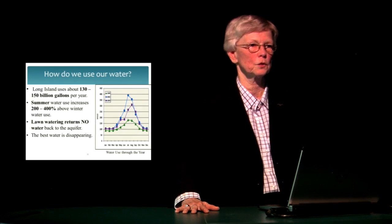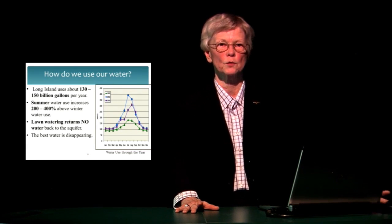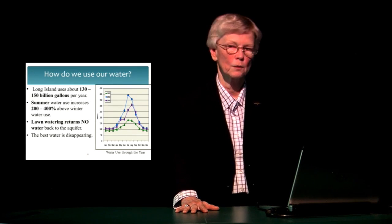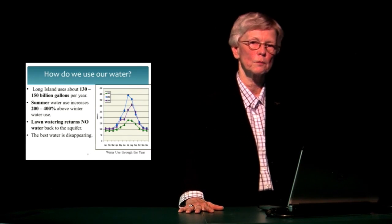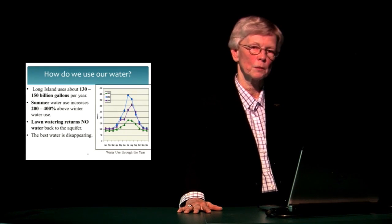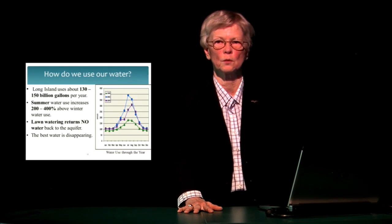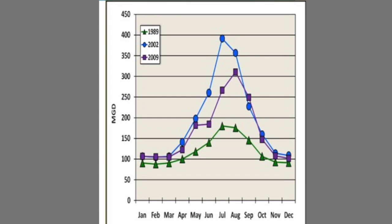But the other aspect that we rarely consider is how are we using our water? Right now, Long Islanders use about 150 billion gallons of groundwater each year, and that number goes up in a dry year. And we also use water differently between summer and winter use. So in the winter use, our water use is reasonably conservative, but when it comes to the summer, our water use can increase anywhere from 200 to 400%. You can see this diagram here that compares water use over the course of a year, and you can see these very dramatic spikes that represent our summer water use.